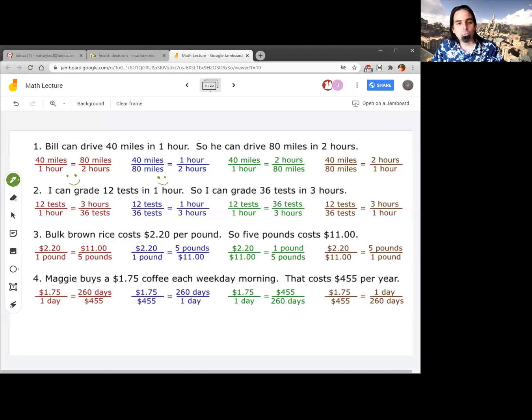When you're deciding this, how are you deciding? Because the same values have to be, I don't know, it can't be 40 miles over 80 miles because then it's not asking the same thing. But I'm not sure exactly how to explain it. No, I see what you're saying. Yeah, the proportion's way off if you don't arrange it correctly.